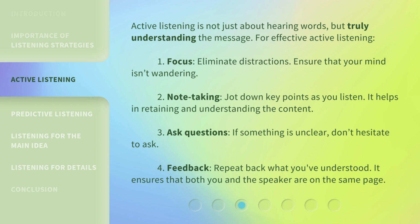3. Ask questions. If something is unclear, don't hesitate to ask. 4. Feedback. Repeat back what you've understood. It ensures that both you and the speaker are on the same page.